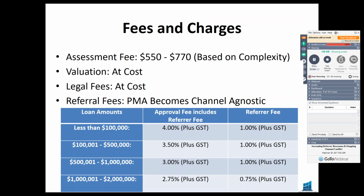So if the client's got 10 properties and there's 3 different entities and all the rest of it, if it's a very complex deal, then it's probably going to be at that $770 mark. Basically, that's enough funding to cover all our title searches and credit checks and do all the due diligence that we need on the file.